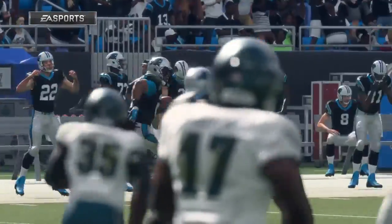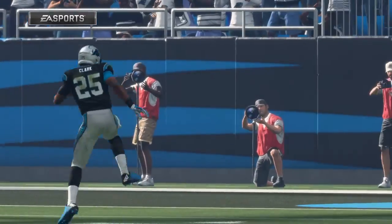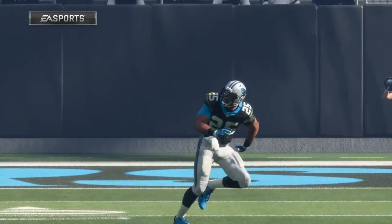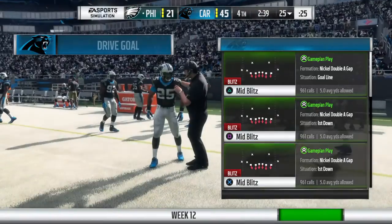Charles, we've seen them target one of their main weapons time and time again. Maybe they went to that well too many times. It's so difficult to determine how many times is too many, because how many times have we seen a team go and play and say, until they stop us, we'll keep going. Well, they got stopped. Let's go, baby. That's how we do it.